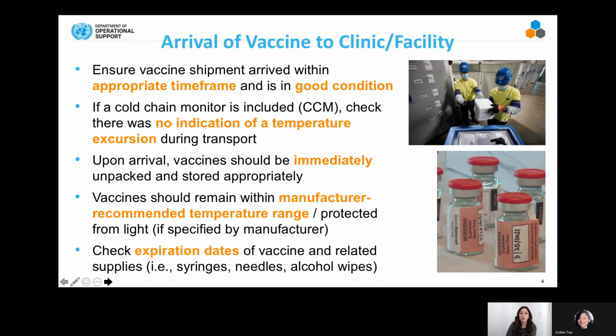If a cold chain monitor is included, you want to make sure that there's no indication of a temperature excursion, that the temperature hasn't increased during transport. So for example, if it's in a refrigerated truck, you want to make sure that there's a monitor in there, in case for whatever reason it wasn't refrigerated for a period of time, and then you got the vaccine cold, but there was no break from point A to point B when the vaccine reached your clinic.